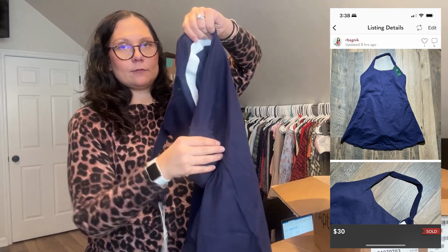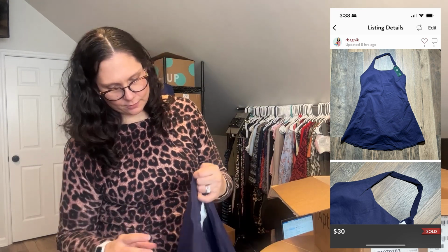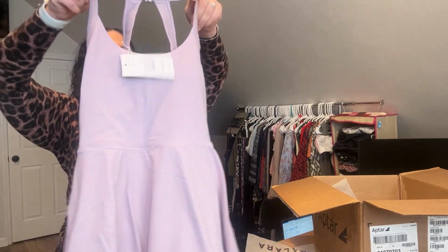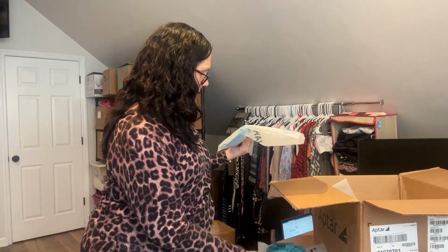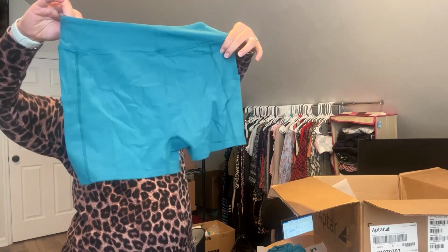This is a halter. Oh, very nice. Halter style. This one has the shelf bra, also shorts underneath. This is a very dark purple, I think. It's another one with the strappy back. This one does have the shorts, size small. Oh, this one's got two pieces. Yeah, this has got shorts. Oh, I love the turquoise. Turquoise? Teal? Turquoisey teal? Yeah, and this one's got strappy straps.